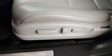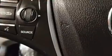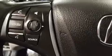Acura ensures the safety and security of its passengers with equipment such as traction control, anti-whiplash front head restraints, and four-wheel disc brakes with ABS. This car was designed with safety in mind, allowing you to drive with even greater assurance.